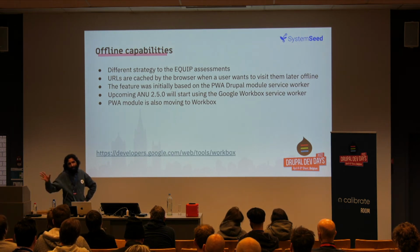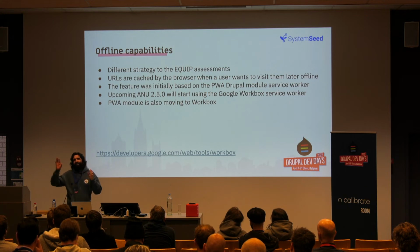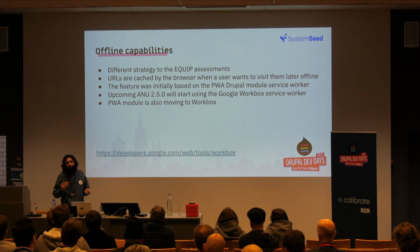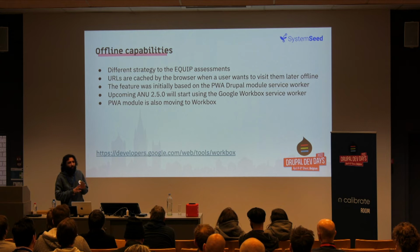Yeah, in the other part of Equip, we have actions, and then those actions are sent to Drupal whenever it's available online again. Here we just want to make the URLs, the course URLs, the MP3 files available. And we started with the same strategy as the PWA module. You request some URL and then it's saved on the cache storage of the browser. But we had some challenges.